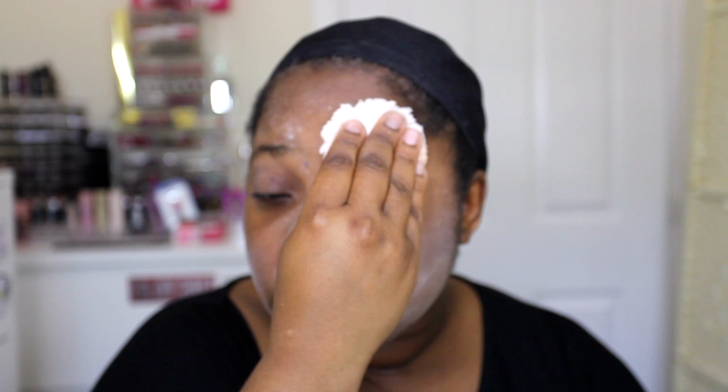I'm gonna go ahead and set my face with powder, and I'm just using the Airspun and pressing that product in. And this technique is good, especially if you've got oily skin, and it helps to keep the oils at bay for a little longer.